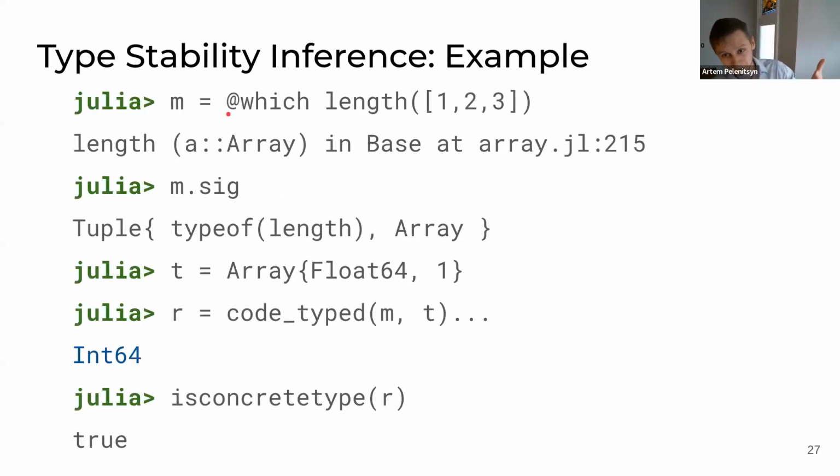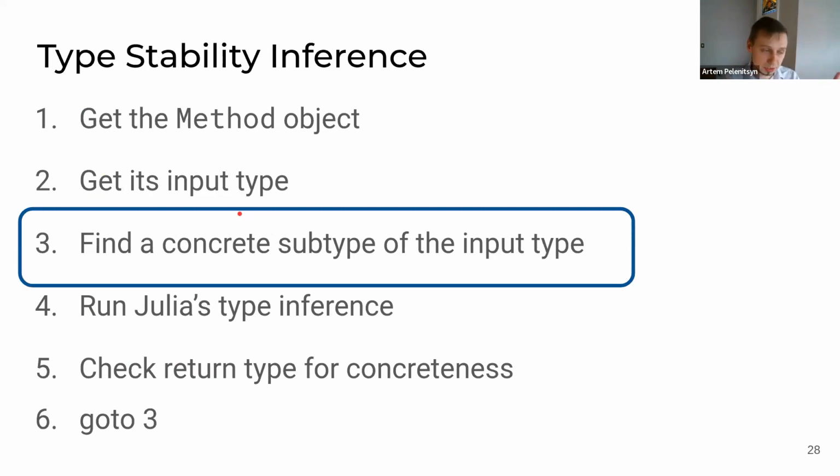In code, it would look something like this. You get the method with the which macro of Julia. So it's a runtime object. You can inspect it. You can extract the signature from the method. You can define a concrete input type. Here you see the type annotation for the length method is Array. So it's some array, so it's an abstract type. And we can toss some concrete type at the type inferencer. Let's say I want to check the stability against an array of floats in one dimension. We run the type inferencer, and it's able to determine the return type as Int, and Int is a concrete type. So as I said, the overall approach is reasonably straightforward.